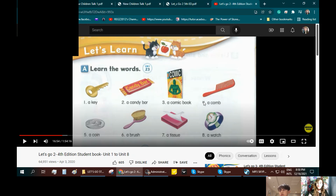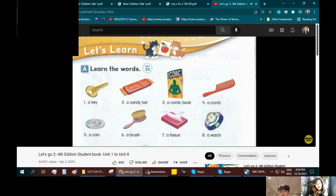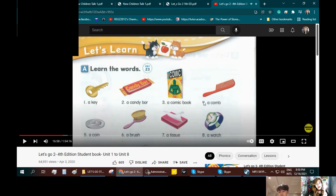A comic book, that's right. Next. Number four. A comb. What's this? A comb, that's right. Next one. Number five. A coin. Coin. Oh. Number six. A brush.